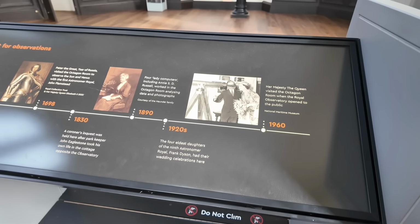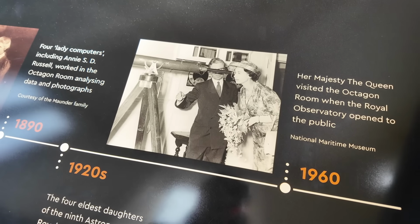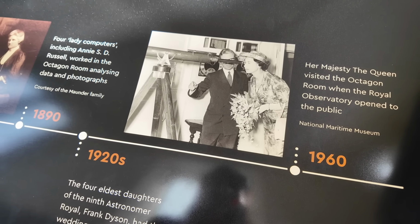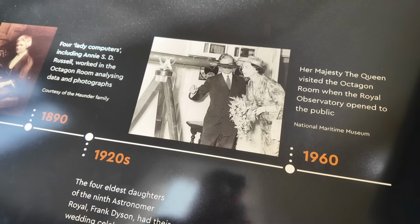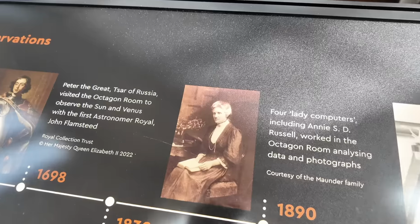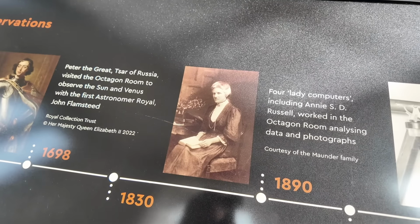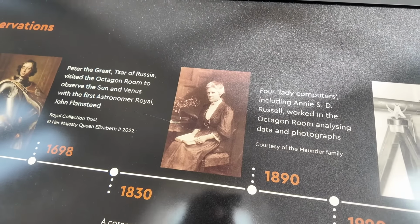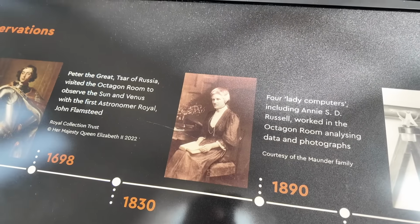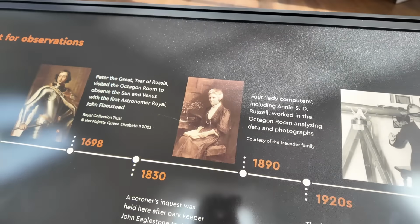The Royal Observatory wasn't always open to the public as a museum as it is today. Here is an image of Queen Elizabeth II visiting this very room, the Octagon Room, when the Royal Observatory opened in 1960. We can also see this image of Annie S.D. Russell. She was one of 4, quote, lady computers, mathematicians who worked here in the Octagon Room analyzing data and photographs. This photo is from around 1890.